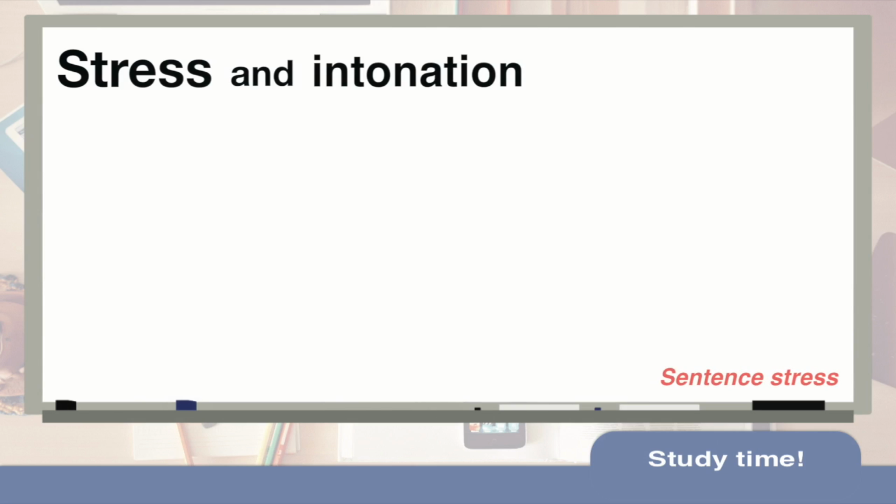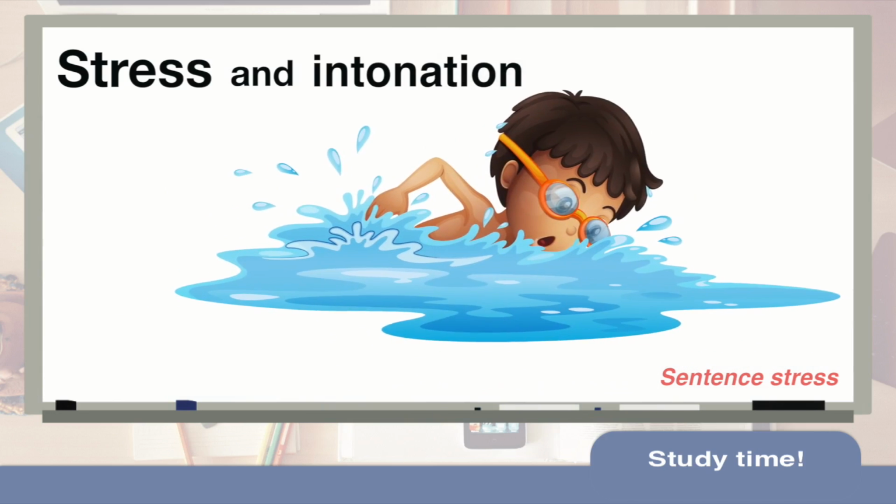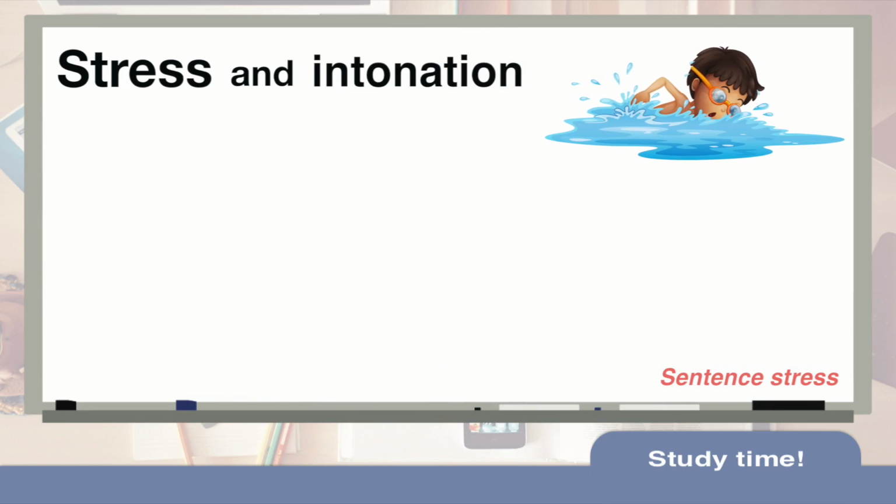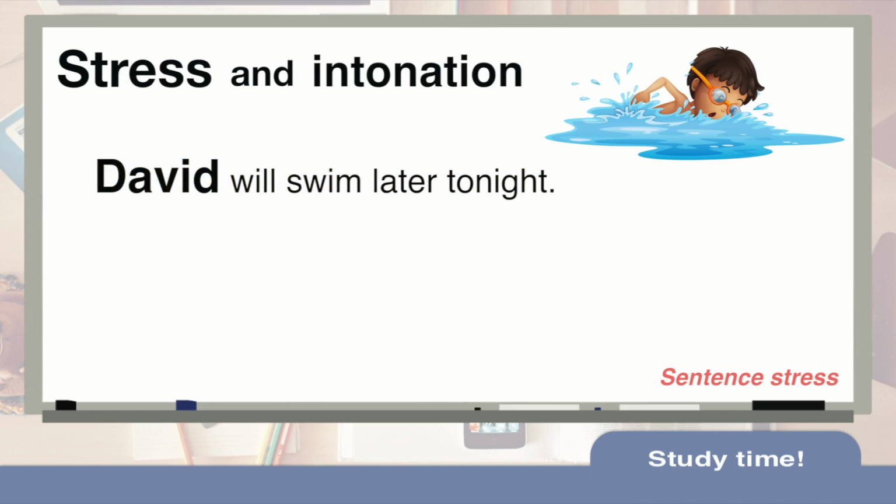Using the topic of swimming, I have a few examples that should help you understand how sentence stress can really affect the meaning of a sentence. The letters in bold are stressed. So, let's hear a few examples. David will swim later tonight. Here the speaker is emphasising who will go swimming. So imagine the question is, who is swimming tonight? And the answer is, David will swim later tonight.